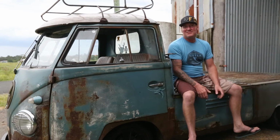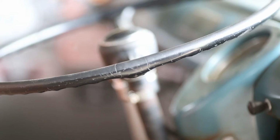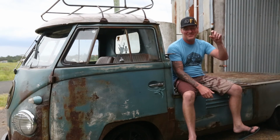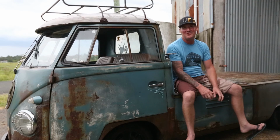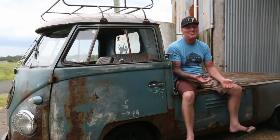I think the only thing left to do to the bus is maybe put a nice banjo type steering wheel on it, and maybe upgrade the exhaust pipe, because as you can see, it's fairly low to the ground, and getting in and out of my driveway is a bit of a bitch. So yeah, maybe vintage speed on the back, and probably that's about it. I'm just going to drive it.